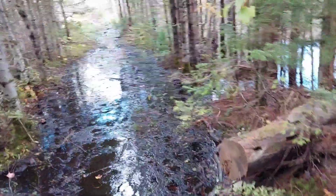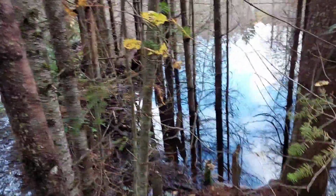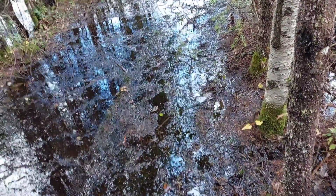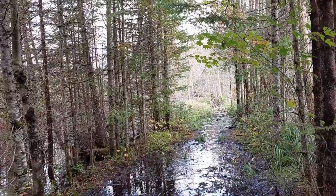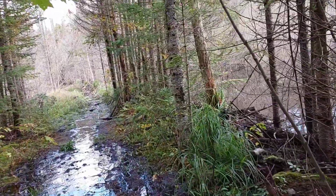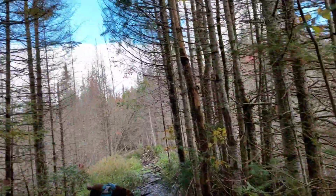Yuck. Yeah. Lovely. Probably should have gone on the other side. And I'm just rearranging some stuff. Definitely gonna be wet feet. Ugh. Question's gonna be how high up my legs can I expect to get wet. So far so good. Let's try this side.